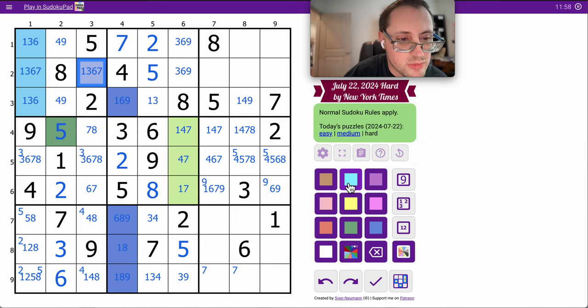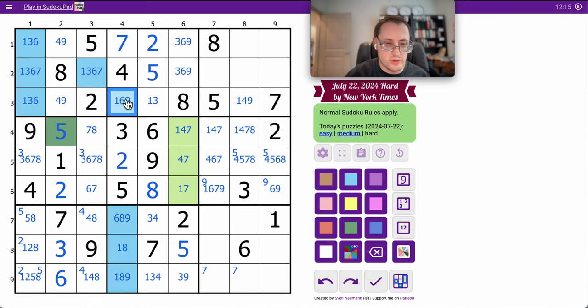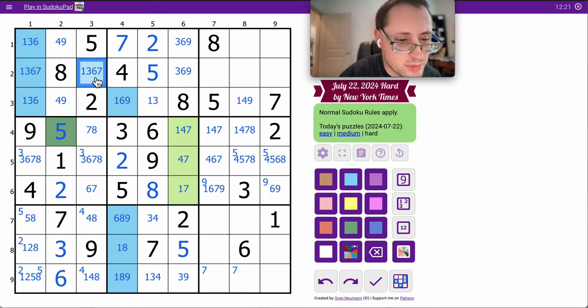What I'll do is I'll just make this a little bit easier to see. So these light blue cells, like blue sky cyan, they're the hidden quadruples I've found. One of them in column 4, the other one in box 1. That allows me to place a lot of things. Now, the only thing I haven't done is fill in the right third of the grid.